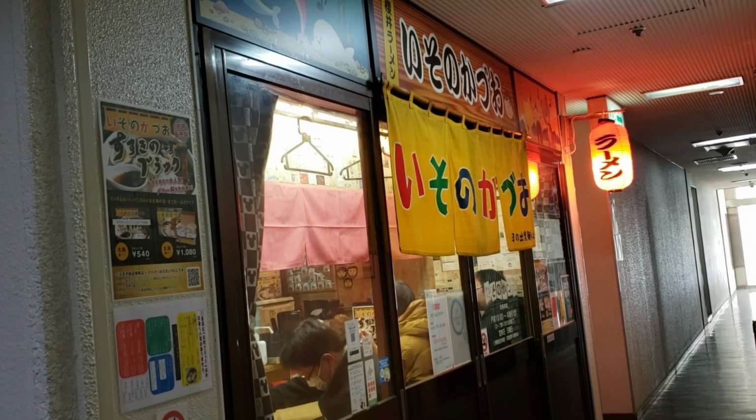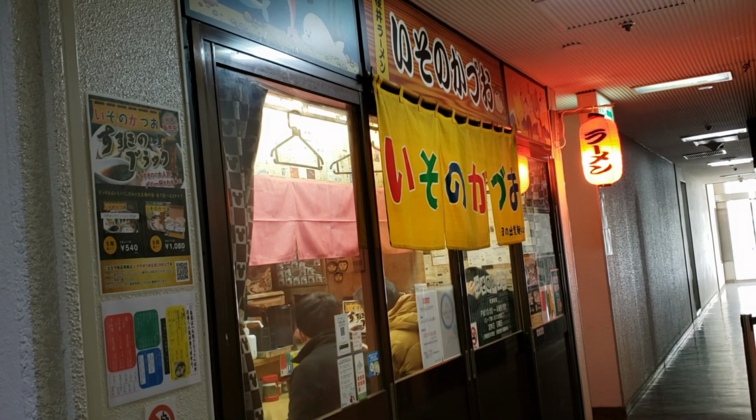Of course, ask permission when you're in a ramen restaurant, just so you set the right tone from the beginning. I always ask permission if I can take photos of the ramen too. But yeah, he's like, take as many photos as you like. Tiny little counter seat place, and that's part of the charm. Even though Isono Kazuo is not that old of a ramen restaurant here in Sapporo, it's become a very important part of the ramen scene.